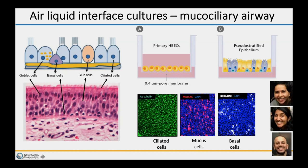So this is a lovely system for us to study a large number of different processes in the lab. And the way that this looks is that we can actually go in and use fluorescent markers to stain particular kinds of cell types. So here in green, I'm showing you the ciliated cells. And then in red are the mucous cells. And then in white are the stem cells, these airway basal stem cells.